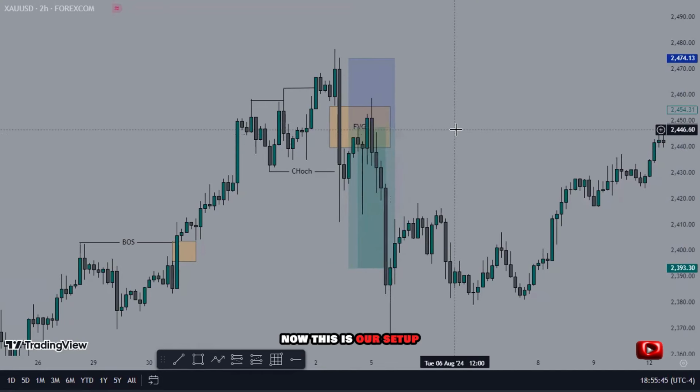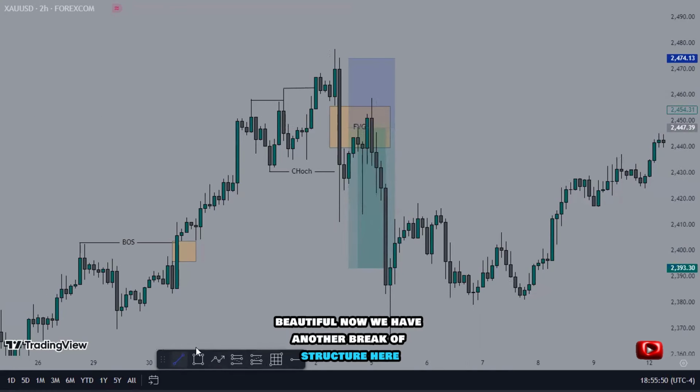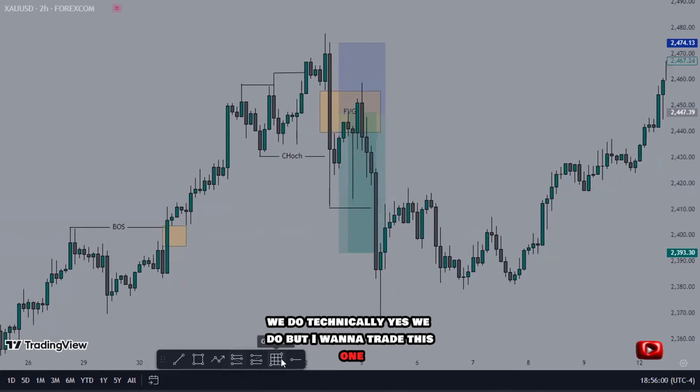Okay. Now, this is our setup. Let's keep looking if we see some more, right? Okay, beautiful. Now we have another breakout structure here. Do we have a fair value gap? Let's look at it. Technically, yeah, we do. But I will not trade this one.